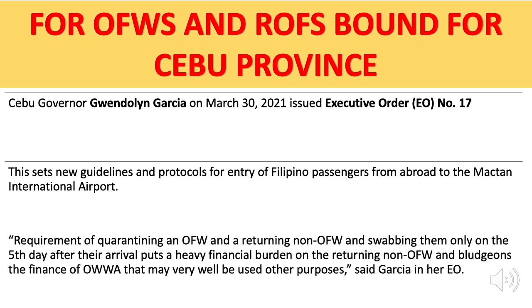Gwendolyn Garcia said that the requirement of quarantining an OFW and a returning non-OFW and swabbing them only on the fifth day after their arrival puts a heavy financial burden on the returning non-OFW and bludgeons the finances of OWA that may very well be used for other purposes.